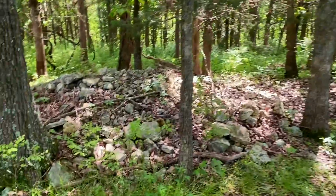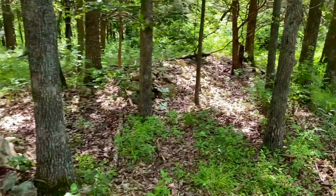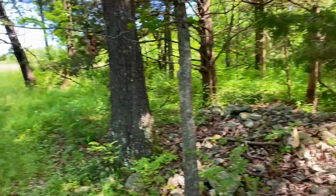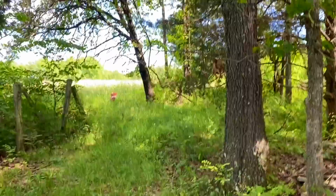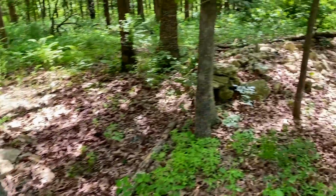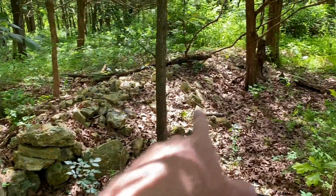It's cool, these piles of rocks you see, those have nothing to do with the tiny little cemetery there. Those are going to be from when they cleared this meadow 100 or 200 years ago. They would pile up the rocks. Sometimes they would build walls. In fact, that looks like the start of a rock wall right there.